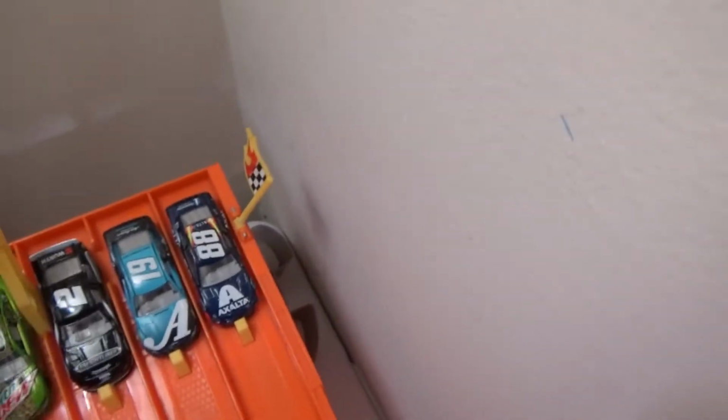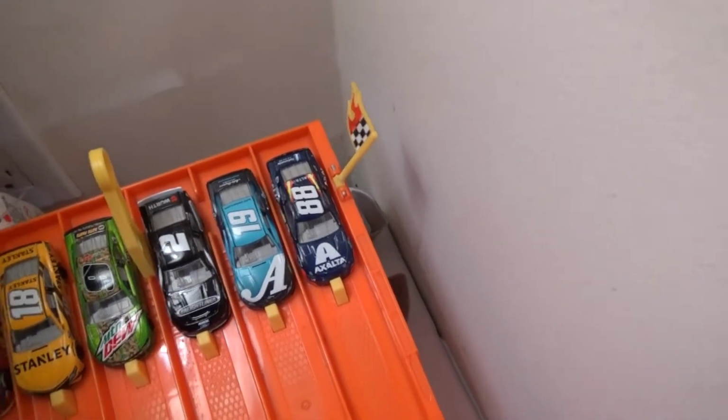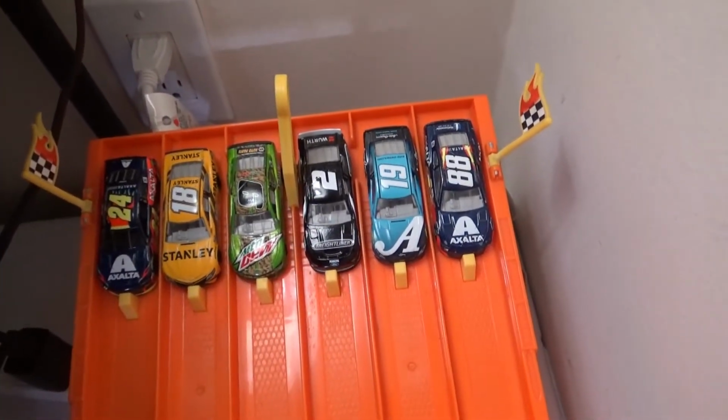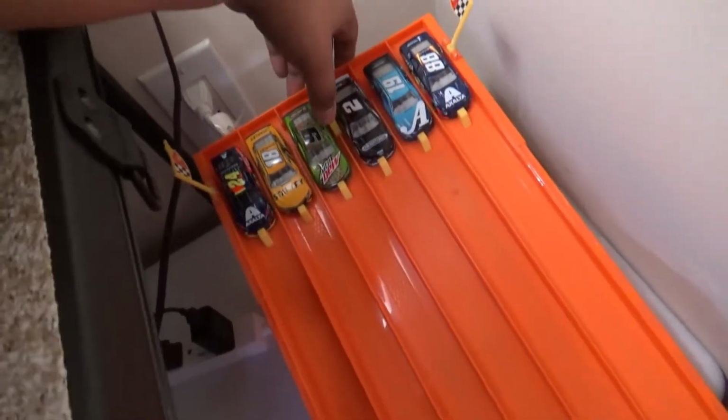Next up, group number 3: Alex Bowman in the number 88, Axalta, Martin Truex Jr. in number 19, 2021 AutoZone, Auto Owners, Brad Keselowski in the number 2 Freightliner, Chase Elliott in the number 9 Mountain Dew, Kyle Busch in the number 18 Stanley, and William Byron in number 24 Axalta with flames. Now, who is going to get the next win? Go!